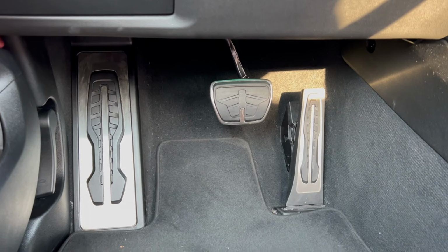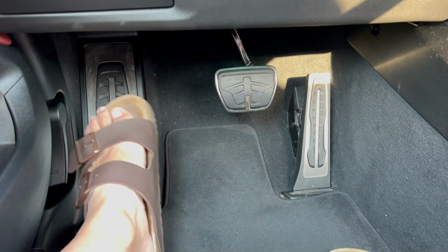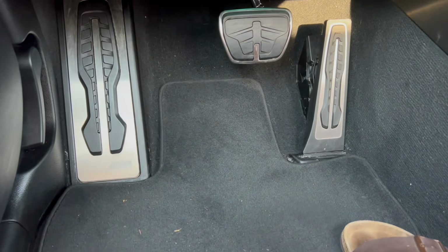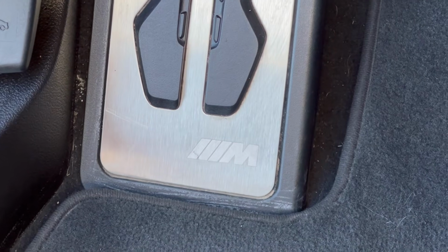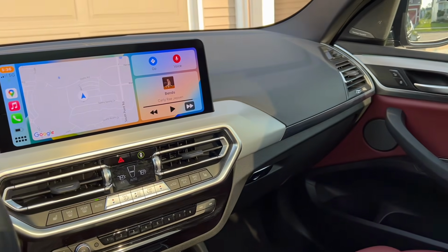And really quickly, I want to show you guys these cool looking brake pedal and accelerator pedals right here. I love this place where you can put your foot on. It actually has the M logo on it too. Isn't that so weird? They really stuck the M logo in as many places as they could throughout this vehicle.